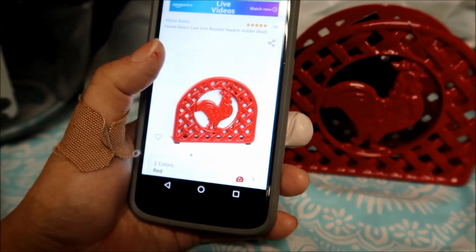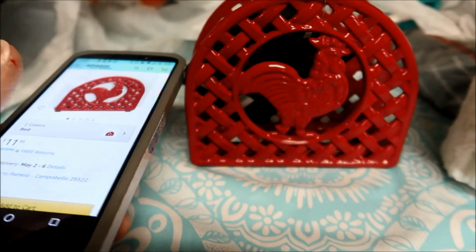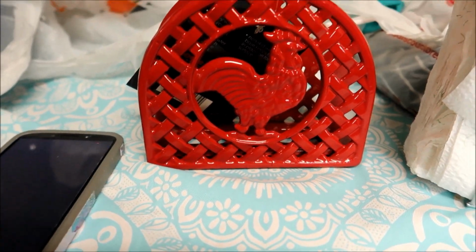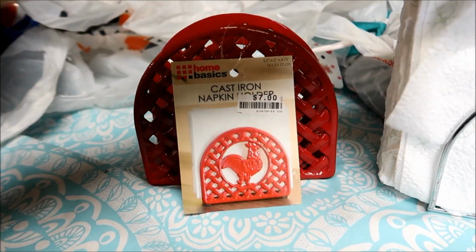It's $11.99. So, I actually had this in my cart a few days ago before I found this one. So I got it for $7 and I have it now and I don't have to wait for it. And it's heavy. And it's chicken.